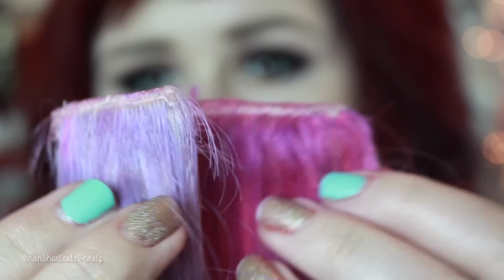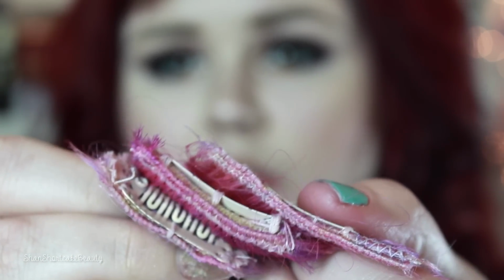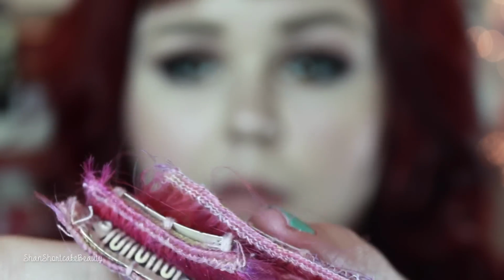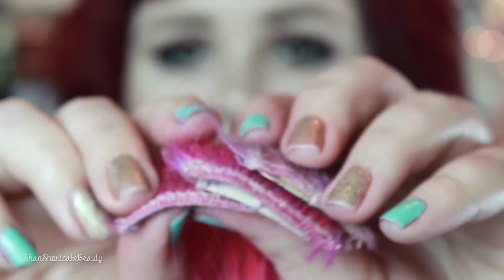So given this one's a different color, it's purple, but you can see right there that the VP Fashion ones are still the thickest. That's what I'm going for. That's what I want. Same amount of wear from me.